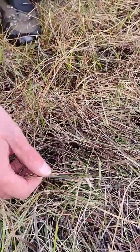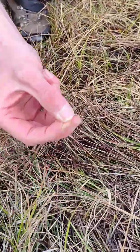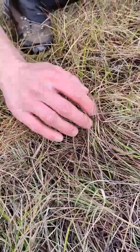Down here we've got purple moorgrass. As you can see, it's kind of got a purple tint to it, and it grows in wet conditions.